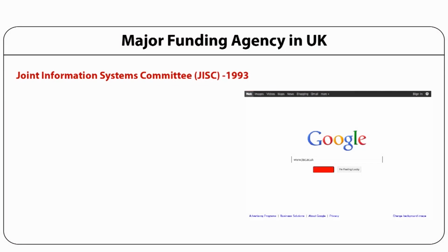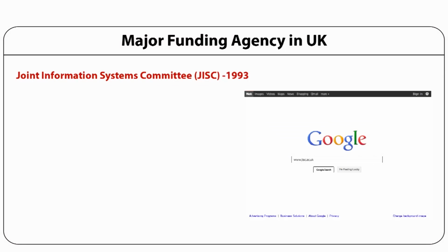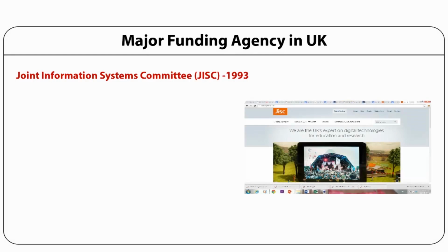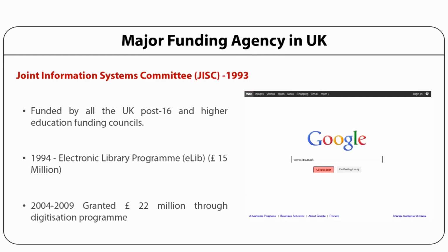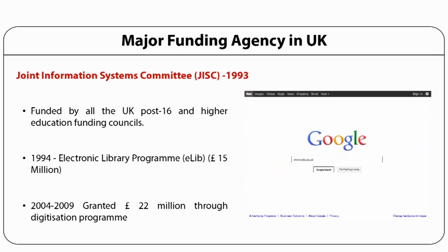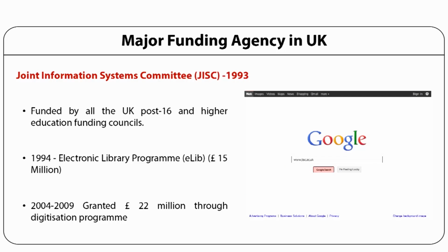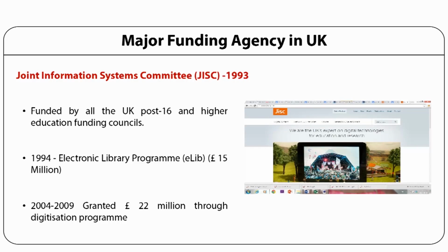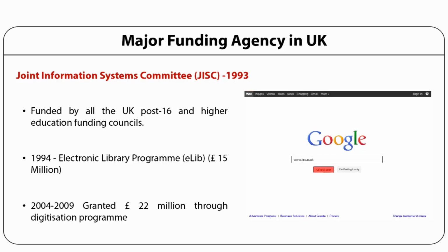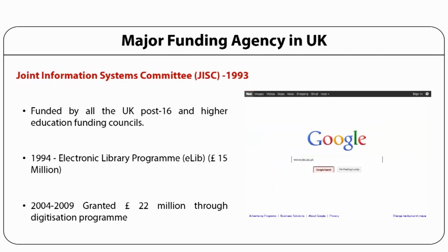The Joint Information System Committee is a committee and one of the major funding agencies, and promotes research and technology development activities in the higher education sector in UK. It was established in the year 1993, funded by all the UK post-16 and higher education funding councils. The major objective of JISC is to help facilitate higher education institutions to use information and communication technology through funding and advisory services. JISC works with other organizations in related areas such as creation of learning material, development of international standards, provision of access to content outside further and higher education and training, and staff development.